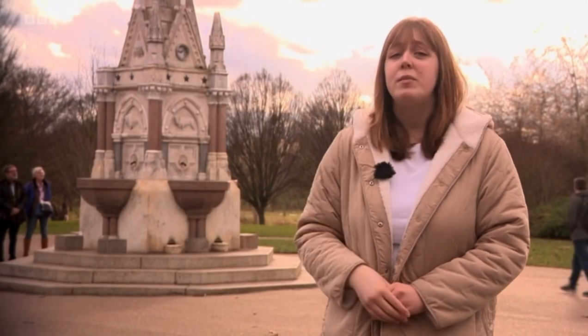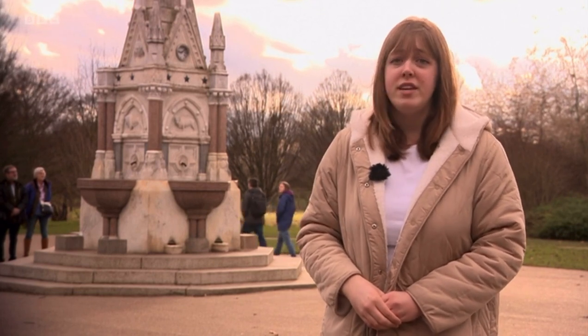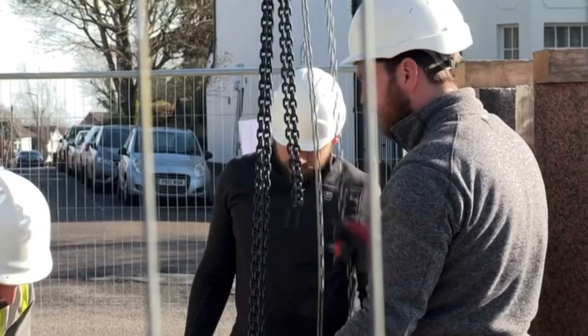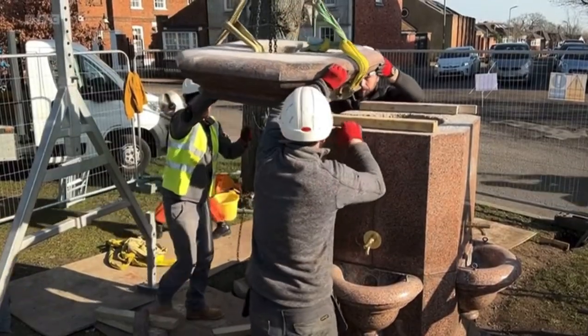You might walk past some of these often and not realise what they are, and they are actually drinking fountains. Many of them were turned off about 50 years ago, but now there's a move to get some of them restored. This drinking fountain in Barnet is one of them. It's springing back to life after local residents fundraised for several years.